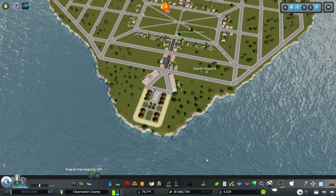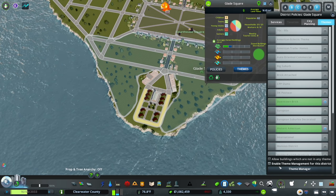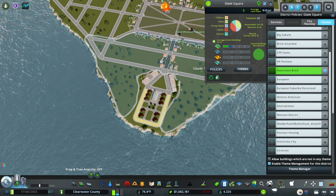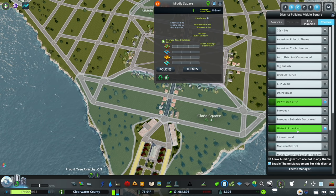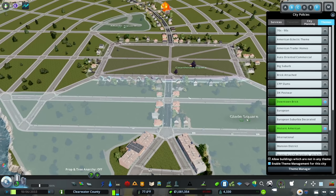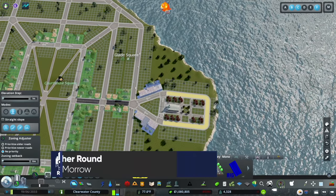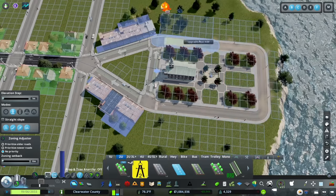So let's apply our district policies. We'll go into here and set our district themes. We'll enable themes, always keep downtown brick, but we're gonna get rid of historic. We'll set mansion district and do the exact same thing here. That's just gonna completely change the vibe in this area. I forgot to upgrade these roads, so we're gonna do that now.